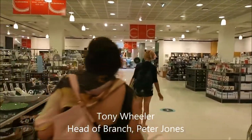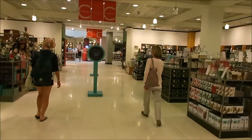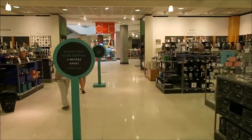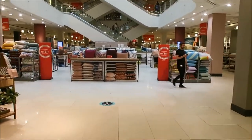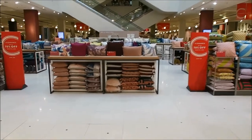Mr. Wheeler, store manager here at Peter Jones. So this Central Avenue, immediately my first observation is much wider. I love it, it's like a French boulevard, fabulous. And into the main atrium. Yes, lots more space, fabulous space.